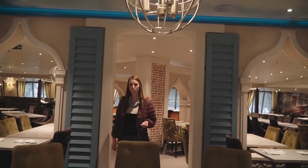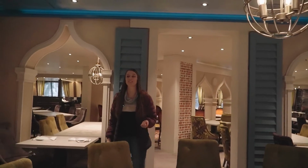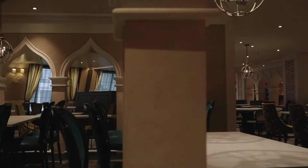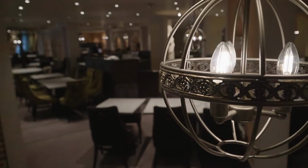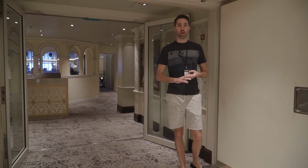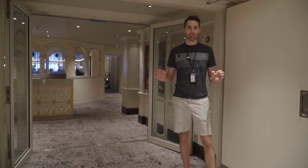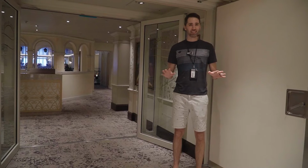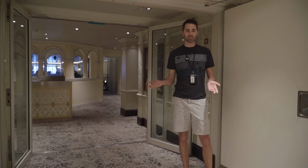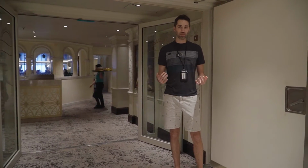We're currently in the Marco Polo restaurant. This is for the reserved time dining, which we actually don't have, so we probably won't be here very often, but it is beautiful, nice light fixtures. It's just very Venetian. And then there's the second dining option, the Canal Grande, where it's called anytime dining, where you can choose between a certain time slot, between 6 and 9, something like that, which is what we opted for.